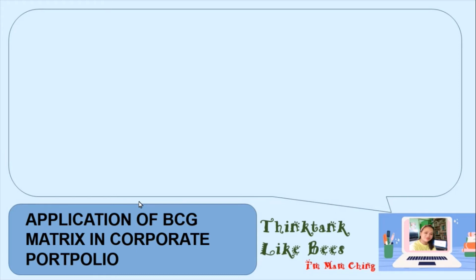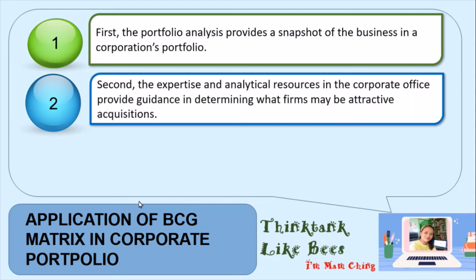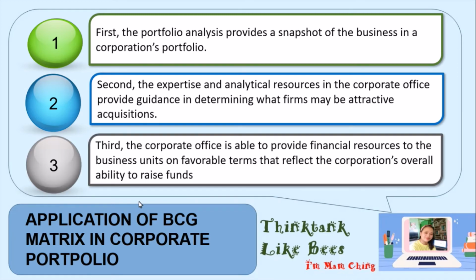Application of the BCG matrix in a corporate portfolio. First, the portfolio analysis provides a snapshot of the businesses in a corporation's portfolio. Second, the expertise and analytical resources in the corporate office provide guidance in determining what firms may be attractive acquisitions. Third, the corporate office is able to provide financial resources to the business units on favorable terms that reflect the corporation's overall ability to raise funds. Therefore, the corporation is in a better position to allocate resources among the business units according to prescribed criteria. An example is using cash cows to fund the promising stars.